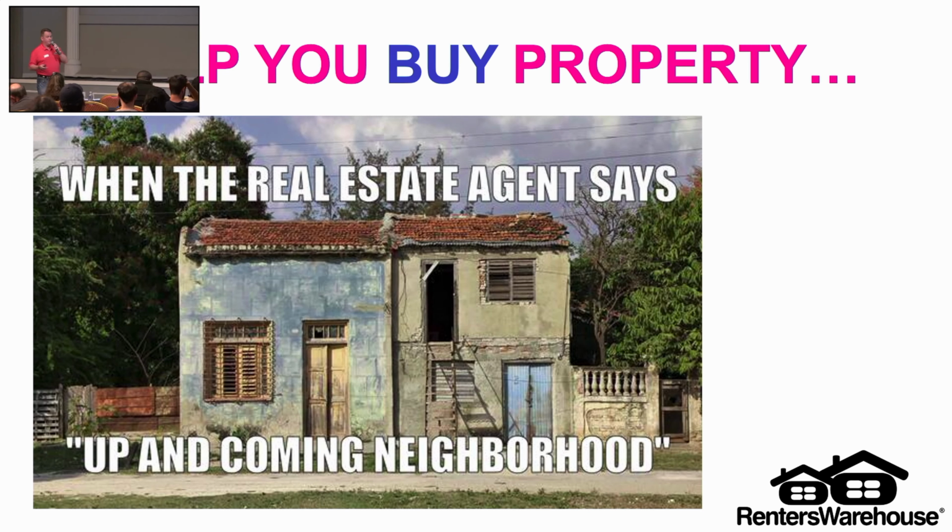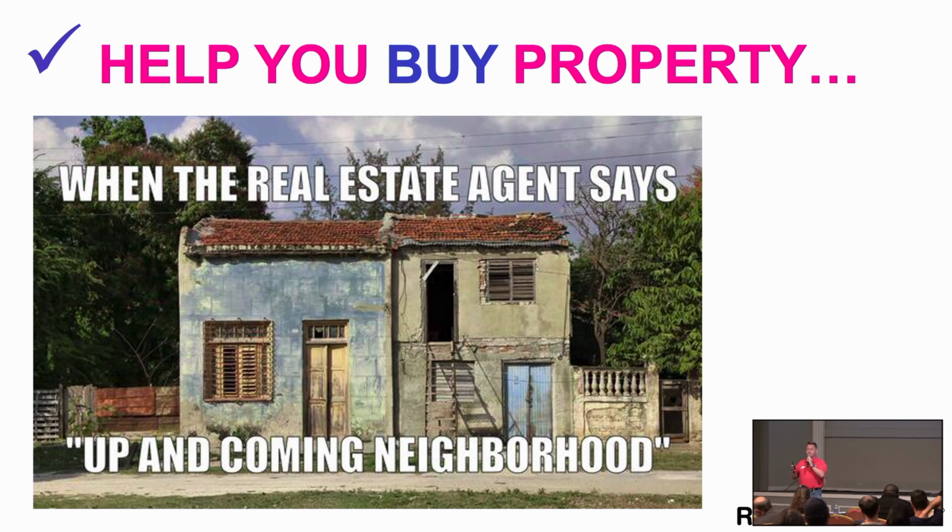Number 1 is that we help you buy property. If someone is looking for investment property, we're a licensed brokerage, and that's what we do. We're investor friendly. Rich has bought over 1,700 houses. I've bought over 400. We are an investor first, landlord first brokerage. So our agents will be able to speak to you in investor terms and not just put you into a homestead. If you're looking for investment property, we always have opportunities.